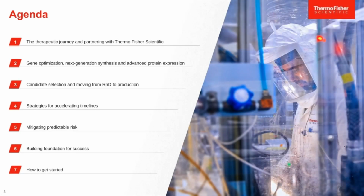And today, for our presentation, we're going to move into talking about the agenda. The first half will be primarily about services provided within Thermo Fisher Scientific for early stage discovery, in particular antibodies. And we will talk about why starting with the gene or gene synthesis is the fastest way to move ultimately into the clinic from R&D into commercial scale production.